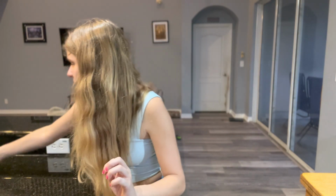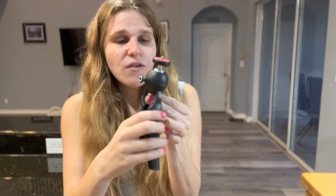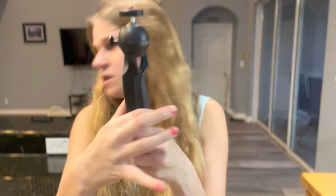So it's gonna be Joby, the brand, Joby. So I absolutely did love this tripod when I got it in the beginning. It's very similar. I think it might even be like the competitor. Absolutely, what I love about this tripod especially was I loved how it had a grip handle to it.